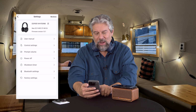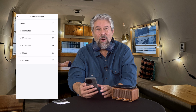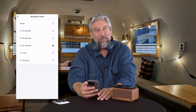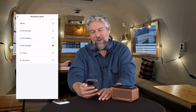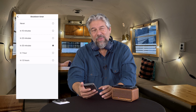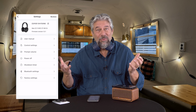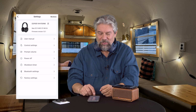And then the one I think is most important is your shutdown timer. Once it has no audio coming through, you can have it stay on forever till it runs out of battery, probably not optimal, though that's the default. Or you can actually go and you can say, you know, after 30 minutes of no music, just go ahead and turn off. And then it's not that big a deal, because then all you have to do is turn them back on. They automatically pair with your device and you're ready to go in a few seconds anyway. But that shutdown timer is pretty important.